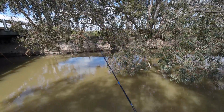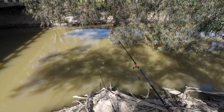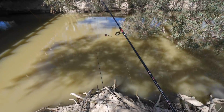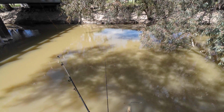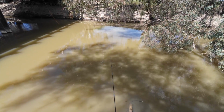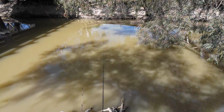Right, the long rod here, it's got a running sinker rig and 2 janjuck worms. The short rod is a paternoster rig. It's got a couple of worms on it as well. Oh, something's biting that other rod. I suspect that with a few shrimp on the move, I'm going to get quite a few shrimp nibbles here today. It's a very carpy looking bite, that one.